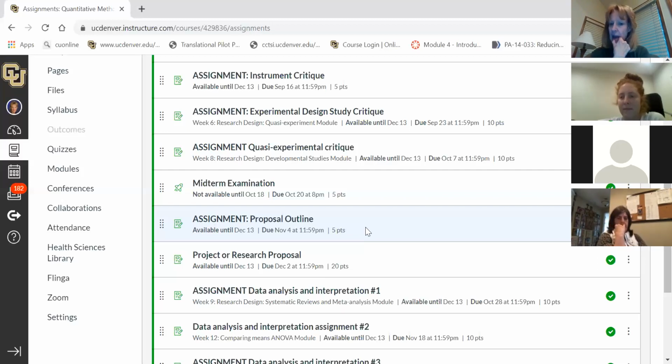Other questions about that? No, it sounds like you just want a shell for that proposal, for the outline. Absolutely. And as I said, give me as much detail as you know. If you know what the variables are, and you know what the design is, and you know what the outcomes are going to be, go ahead and plug it in, but it can be very bulleted. It doesn't have to be polished at all. But the more you give me, the more meaningful feedback I can give you. So I would say, bullet out as much detail as you have.